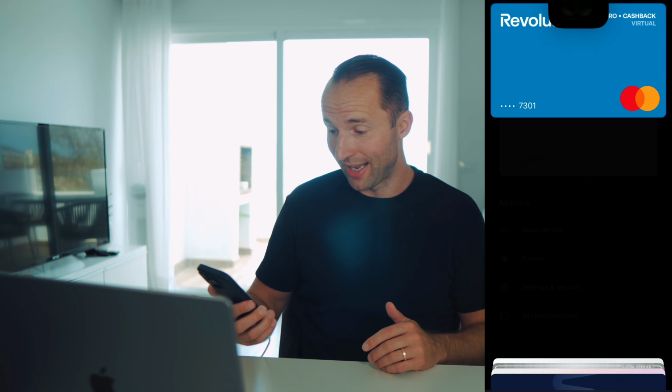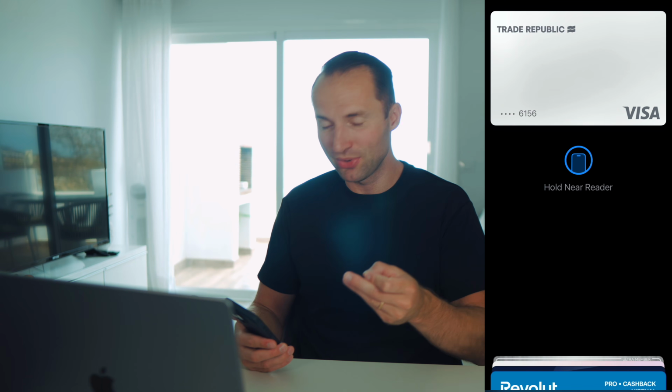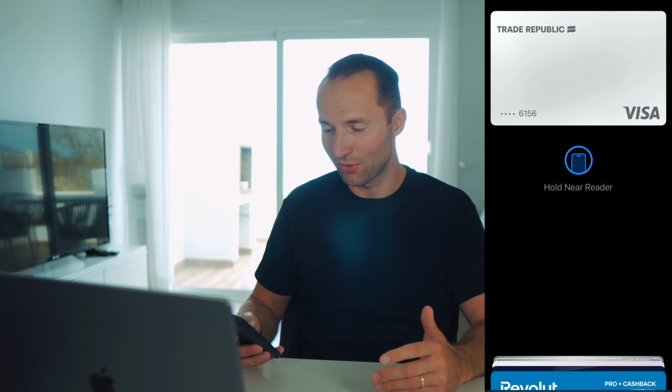Now, if I double click to get Apple Pay up, I can just go ahead, select Trade Republic, and boom, you're good to go. So literally, as soon as you have money in your account and you activate it, you can start using your card. You don't have to wait for it to be shipped and so on. So really like that feature.